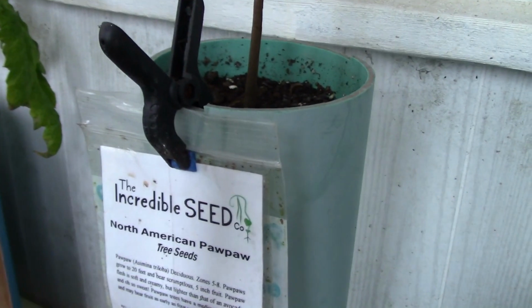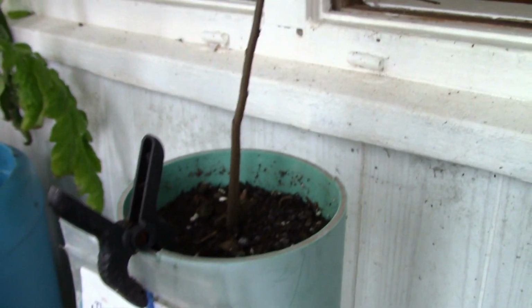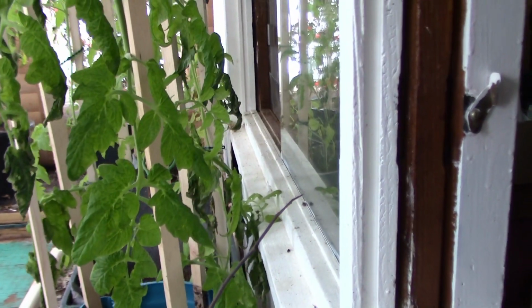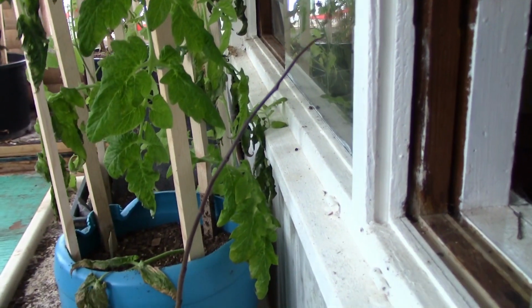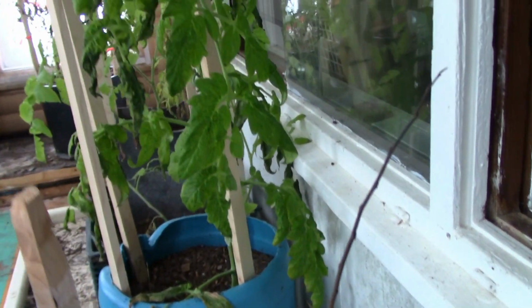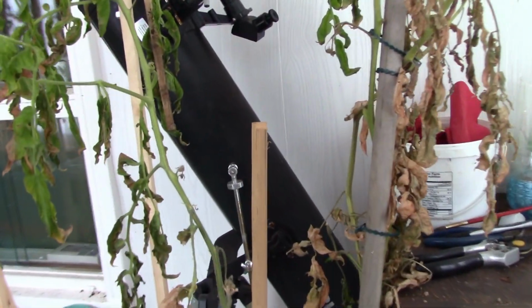An American pawpaw. I'm hoping it comes back because that is an experiment which I will tell you about more when I do the What Grows Here Perennials video. This is the other original better bush.